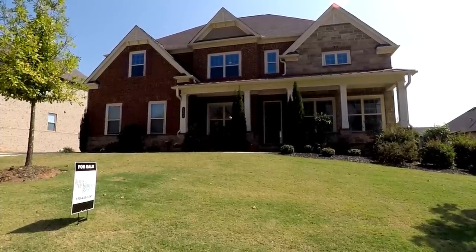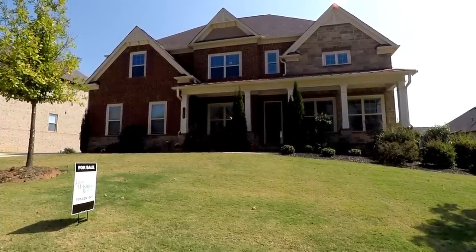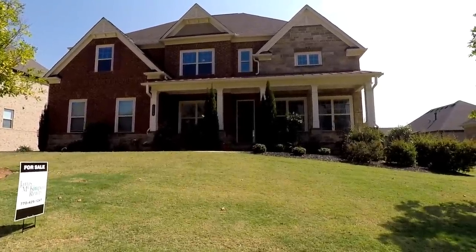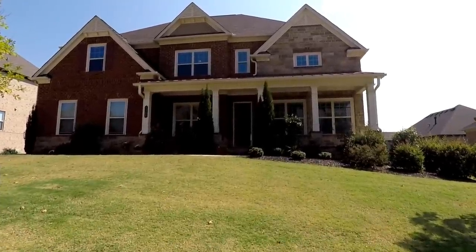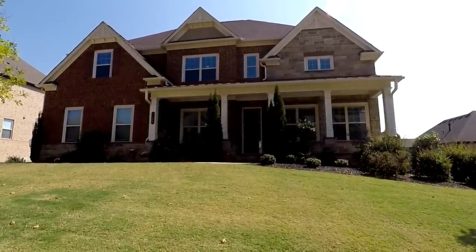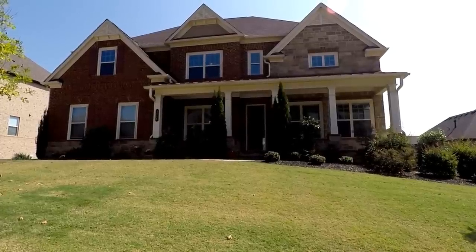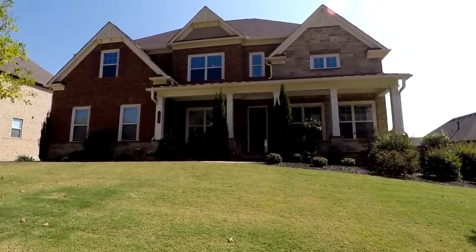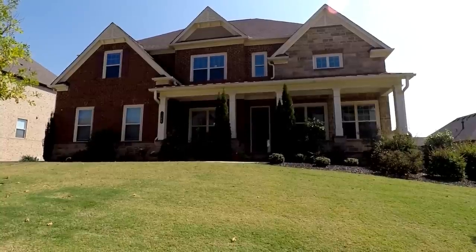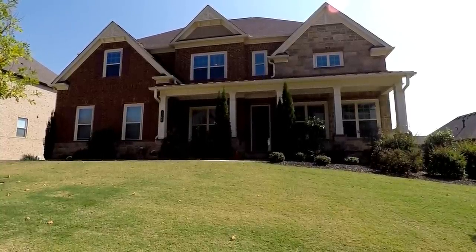And this is our featured home. It was built in 2015. It has 5 bedrooms, 4 full baths, guest bedroom on the main, 3-car garage, a screened deck with fireplace, and it sits on a basement. It's approximately 4,400 square feet. The listing agent is Janice McKinnon with Janice McKinnon Realty.